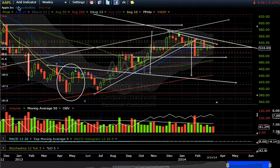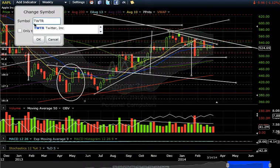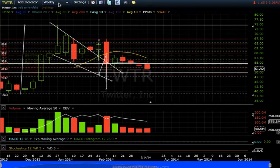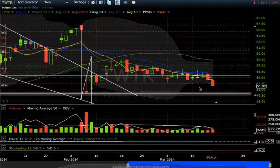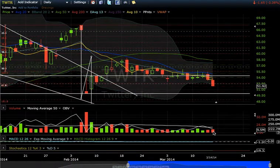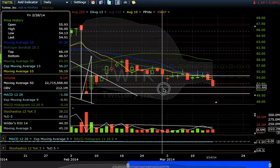Okay, let's look at Twitter. Twitter's looking very weak at the moment right now. Let's go to the daily chart and look at this, pretty much just after this gap down after earnings, and pretty much went right into these dual moving averages and it's just kind of slowly fading here. And this candle is getting pretty ugly right here as we close below support. Volume looks like it could continue to increase here, but we have to see how it plays out.